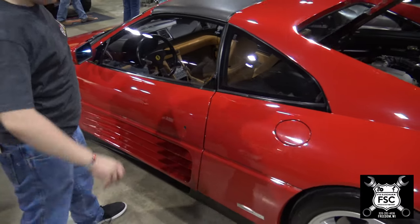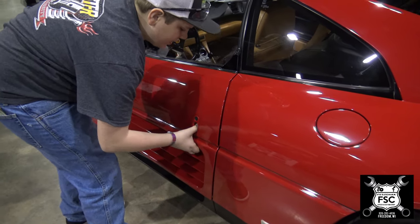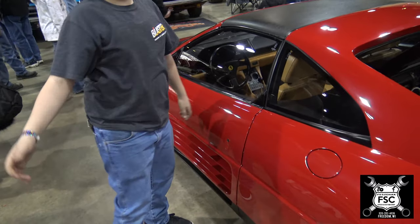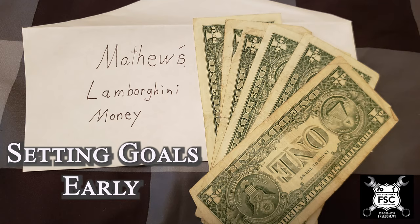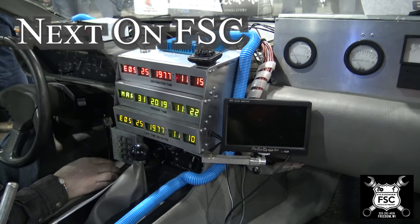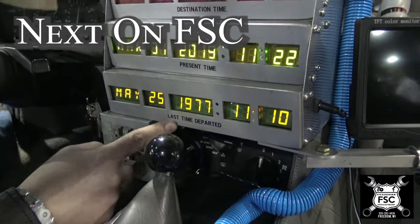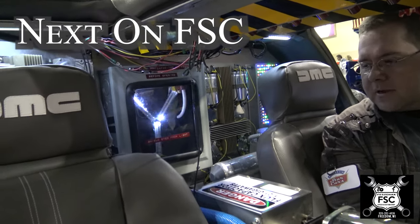I really like the opening mechanism of this. There's a little lip underneath in here, and you push this in, and it opens. Awesome. There we go. It even beeps too. Yeah, it beeps, and then it also shows the last time departed on the visual display there.